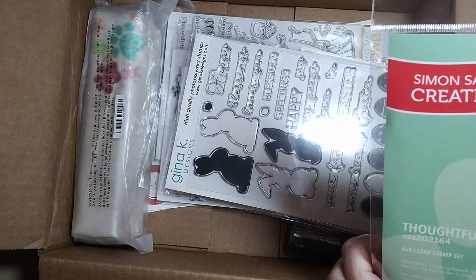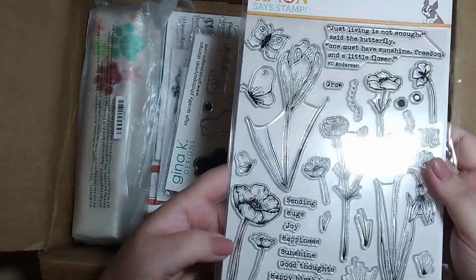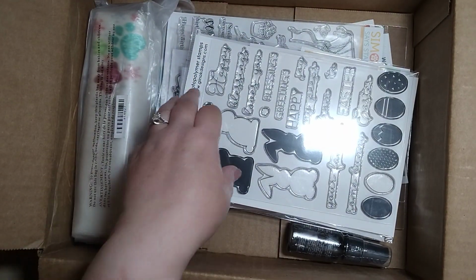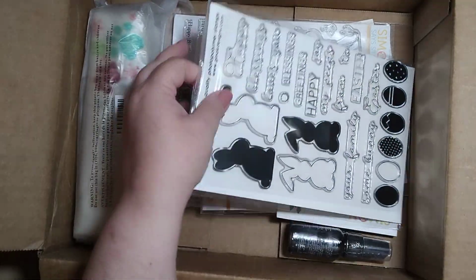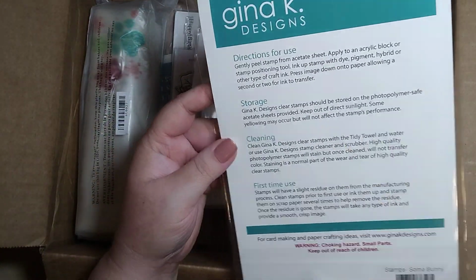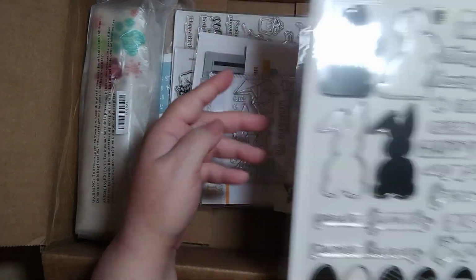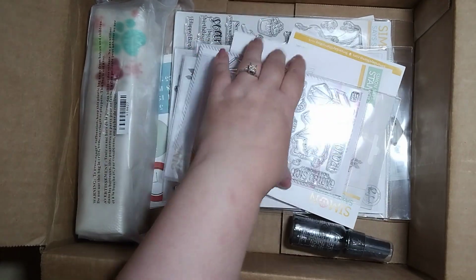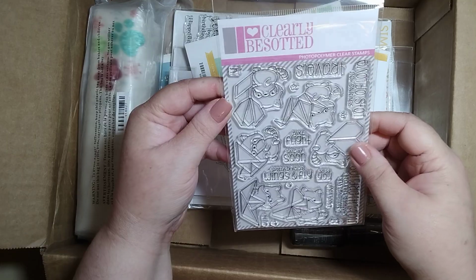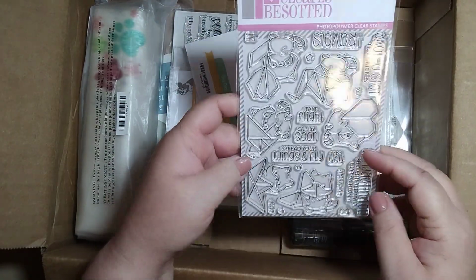This one is called Thoughtful Flowers, in case you want to pause and read the sentiments. And then Gina K stamp set. This is Some Bunny. From Clearly Besotted. Oh, these have the little origamis. That's cute.